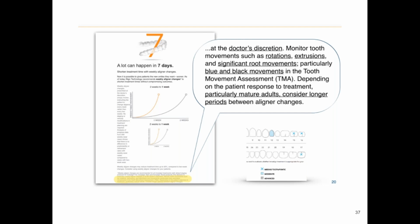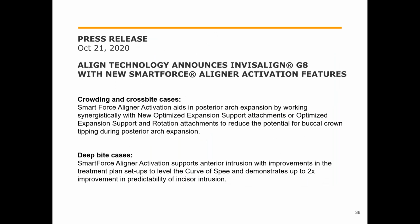So how do we make 7-day work good for everything? You know the answer, or else you wouldn't be on the PROPEL webinar right now. PROPEL is the answer. When I say PROPEL, I mean PROPEL, or I mean VPRO. Either one of those is the equalizer. That takes care of those blue and black movements, those root movements. This is the way that we equalize non-compliance. PROPEL becomes your friend, that VPRO becomes your friend.